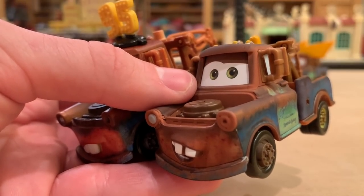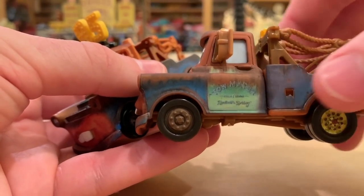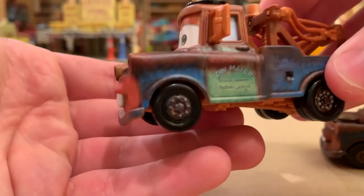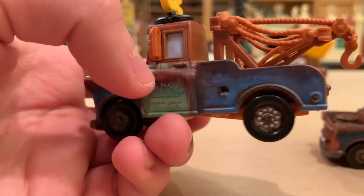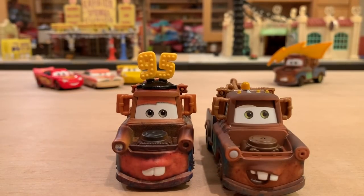Instead of your typical Mater that's been released over the past few years from China, where the front portion is the only die-cast part and the back half is entirely plastic. And this feels far cheaper than this. Like, this feels really high quality. And I'm super impressed that Thailand is really stepping up their game. I mean, it just looks so much better overall and so much more realistic in terms of the rust.